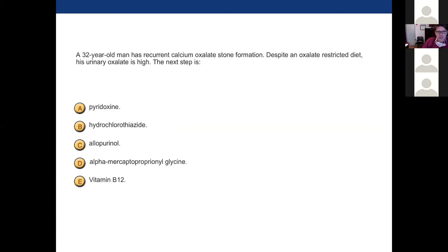Okay. Recurrent calcium oxalate stone, oxalate restricted diet, his urinary oxalate is high. Next step? Quincy, unless you want to call Parwiz.